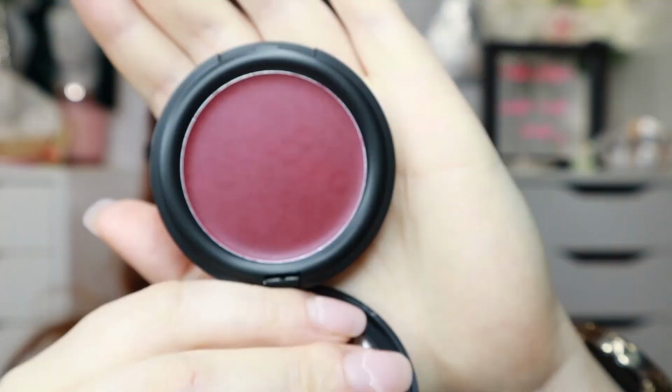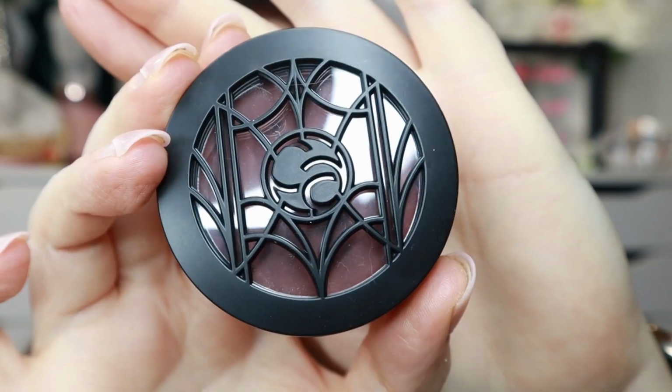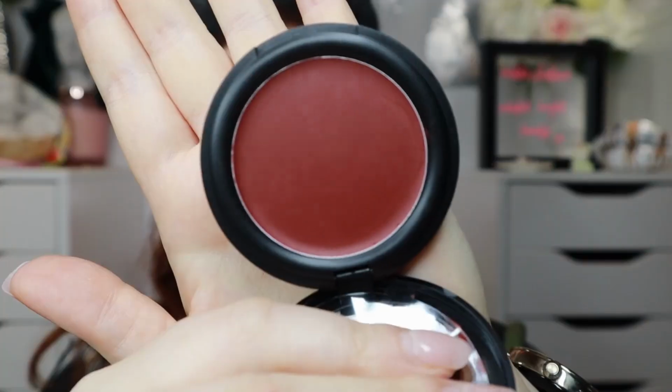We do have 2 blushes. I picked up both colors. We do have Purple Touch as well as Red Allure, and we do have a more cool toned red shade. This is Purple Touch, and then we do have a little bit more of a warm toned red shade. I will again tell you in my demo, and I'm wearing both shades, a little bit more about these.